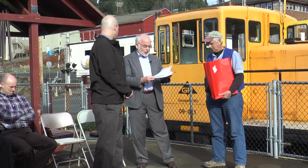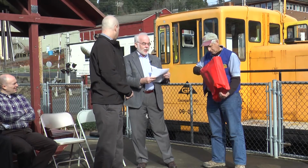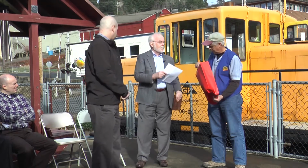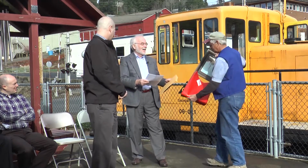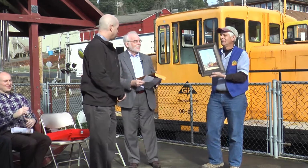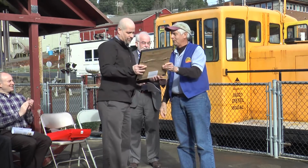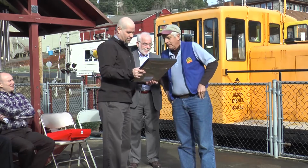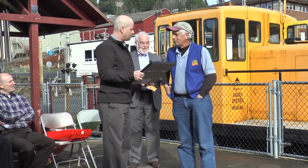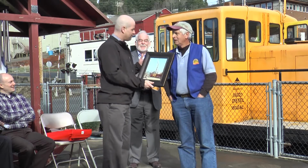As a small token of our appreciation for the gift of the 45-tonner and the support of Georgia Pacific and many of its individual employees, the goal and work of our museum, please accept this gift. We're able to obtain this and make it available to you in recognition of your contributions to our society. So hopefully that'll find a good place in the GP complex somewhere.